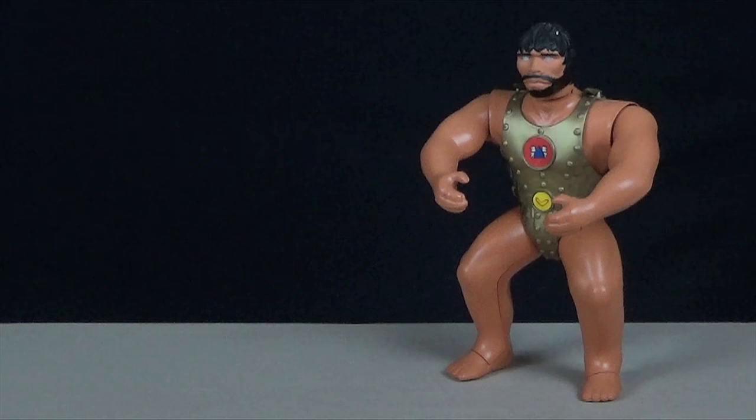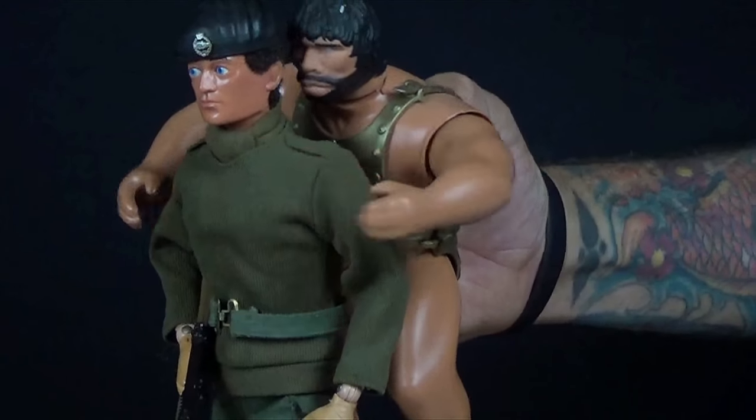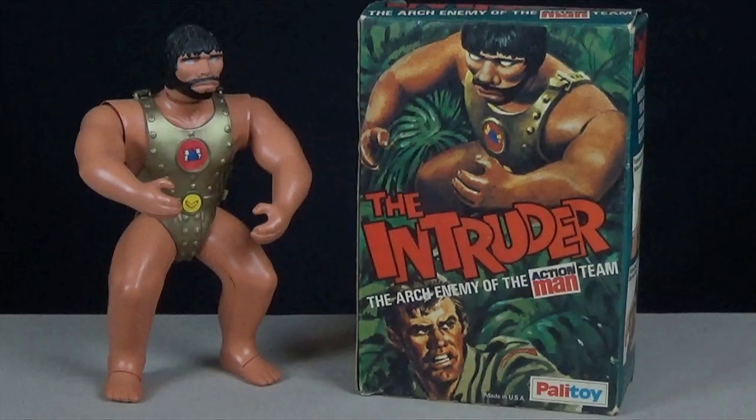Before we reveal our top pick, here is the worst Action Man figure of all time. The arch enemy of the Action Man team, the Intruder. The Intruder is one of the most bizarre Action Man figures ever released. His action gimmick is to bear hug his opponents from behind, and with a name like the Intruder, he really should be on the sex offenders register.